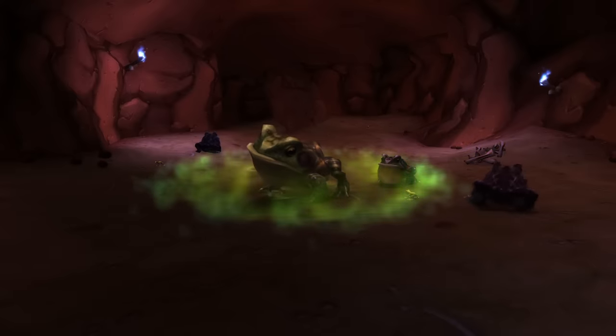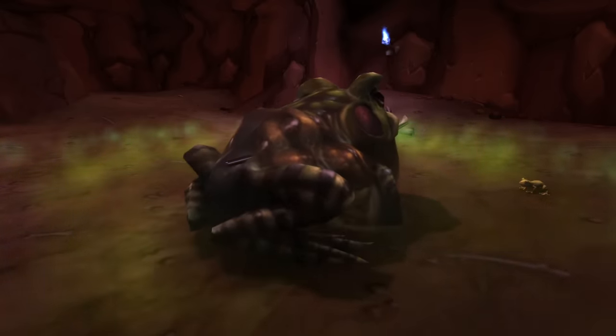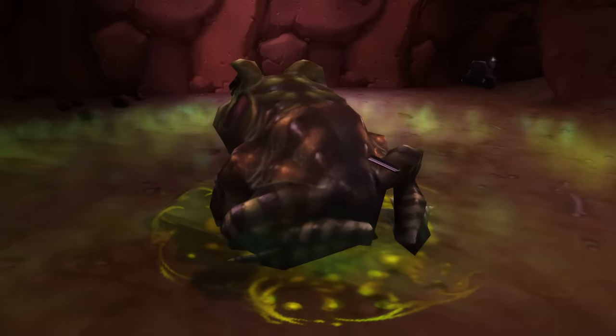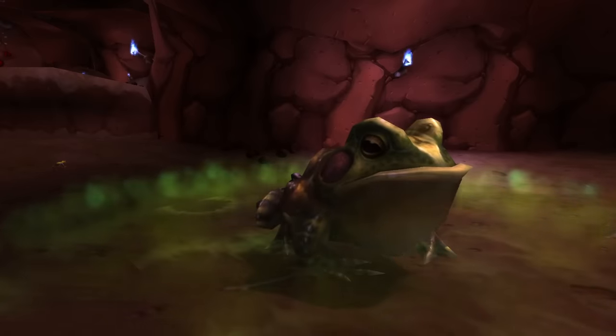Also, he has some weird poles sticking out of him. Do you see that? I don't know what that is. Maybe that's like a glitch or something. I don't know. Maybe we gotta help him out. It's like Spirited Away. You gotta pull the thorn out of him. Whatever it is, that's why the Enormous Bullfrog is number 7.